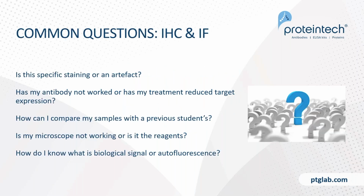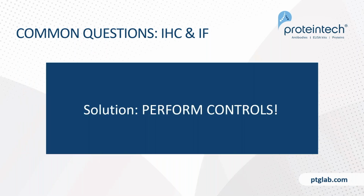During my time in the lab, I encountered these questions to do with my own work and that of others. Questions such as, is this specific staining or just an artifact? Has my antibody not worked, or has my treatment reduced target expression? How can I compare my results and my samples with that of a previous student's or that of a different lab from this cited paper? Is my microscope not working, or is it the reagents, or is it my sample? How do I know what is biological signal or what is autofluorescence? And what are the answers to this? The answer is to perform the appropriate controls in order to understand what your results are showing.